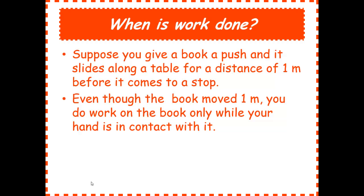Now, one last thing about when work is done. If you're pushing something along the desk, again, work is done, but only as long as you keep your hand in contact with it.